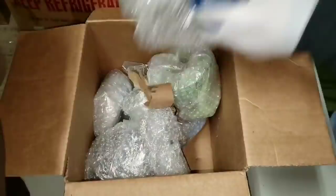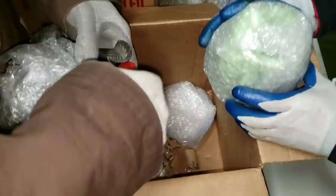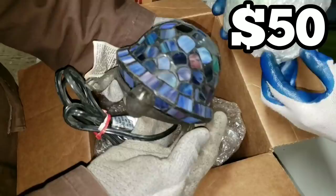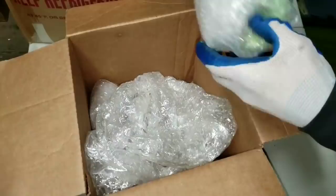Okay. The snail is actually awesome. I'm going to keep the snail. I don't keep much. That is one of the coolest things. Whoa. This is exactly like the turtle that I have in the camper. Except the turtle in the camper is green. It's the exact same type of light. But look at that. Look at all the blues. I've got another turtle. I like turtles. That's going in the camper. That is so cool. I love it already. This box is amazing. That's going in the camper.